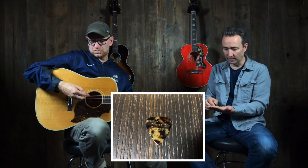That one's a Pick Boy classic, I believe. Mm-hmm. So these are all similar. They're all real similar. I think this is a 1 mil, which is right in the space. I like them just a little bit bigger, but to me this is a sweet spot for volume, tone, thickness. I can pinch it, but it's got a little bit of pliability.